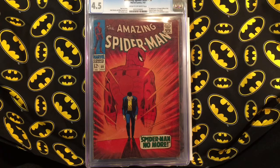But this is an iconic cover. I've really been after this one for quite a while, although I did not have it on my top comics to buy, and I wasn't even following this comic. I just happened to stumble into this one. So I'm very, very happy to add this one to the collection. So that is it for now.